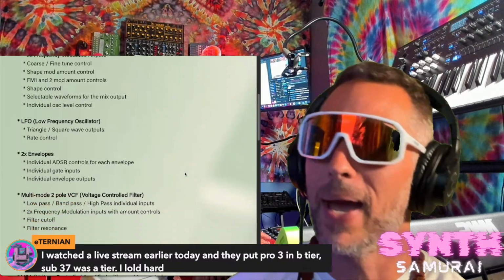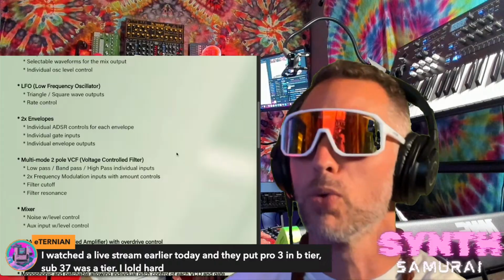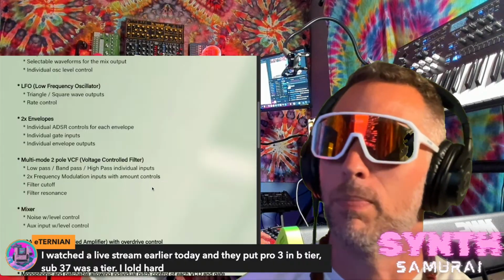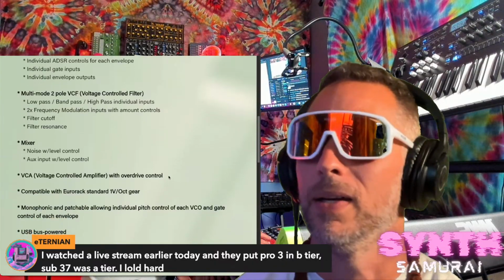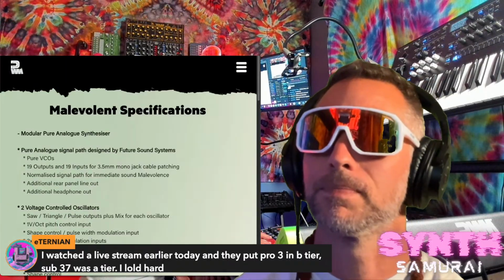Shape control. Bang bang. LFO all day. 2 envelopes. ADSRs. Whoop whoop. Multi-mode, 2 pole, voltage control filter. Low pass, band pass, high pass all day, 2 frequency modulation inputs with the amount controls for the filter cutoff, filter resonance, noise level control, aux input. Come on. I could go on and on, but I'm telling you right now, you can't beat it.